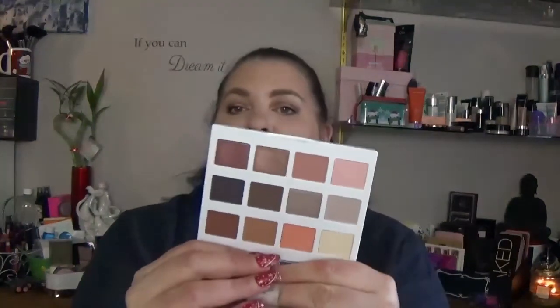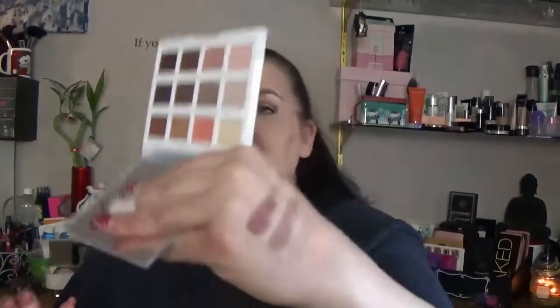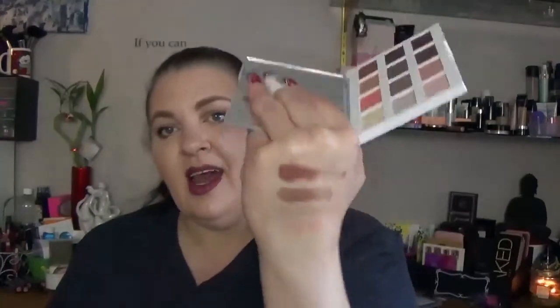and inside doesn't disappoint. And here's those warm tones I've been talking about that I've been all over. And this color right here is just screaming my name. Just a few of the colors that they have. Quite nice. There are 12 colors in here, and this is a sturdy package. You could take this with you on a trip and not have to worry about anything getting broken.